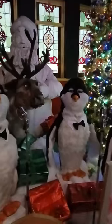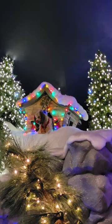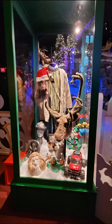Here, we have two of the tin soldiers. You guys, here they are, singing for you, our singing penguins. And of course, in the middle of the singing. And there's some more from the Grinch.